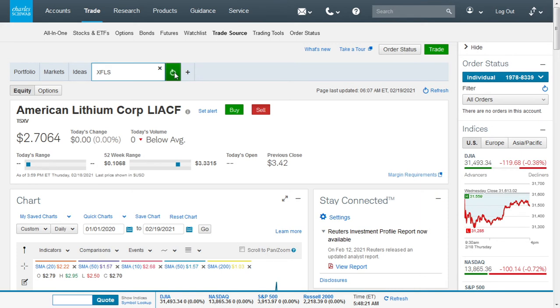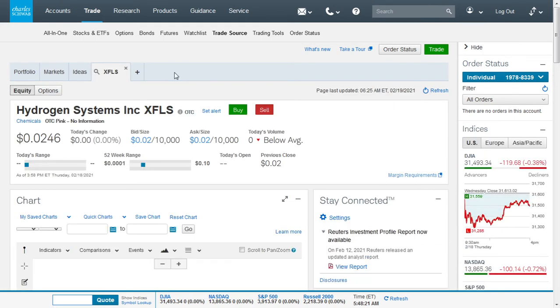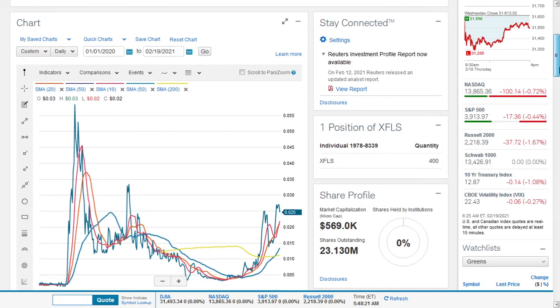We're loading up Hydrogen Systems. So all in all, with all of these stocks, if you want to get involved, it's always with a small amount of money, as we indicated. Hydrogen Systems closed the session of the 18th of February at $0.0246. And we have to point out that we have a position in Hydrogen Systems.